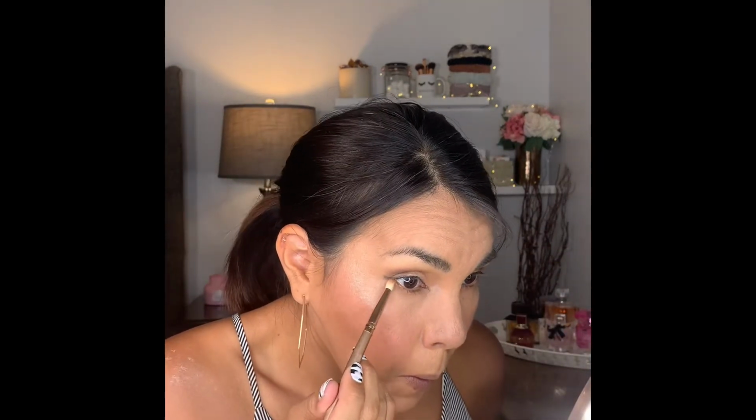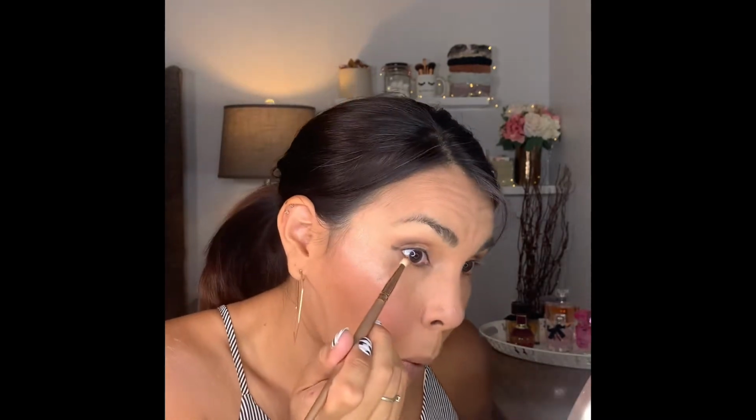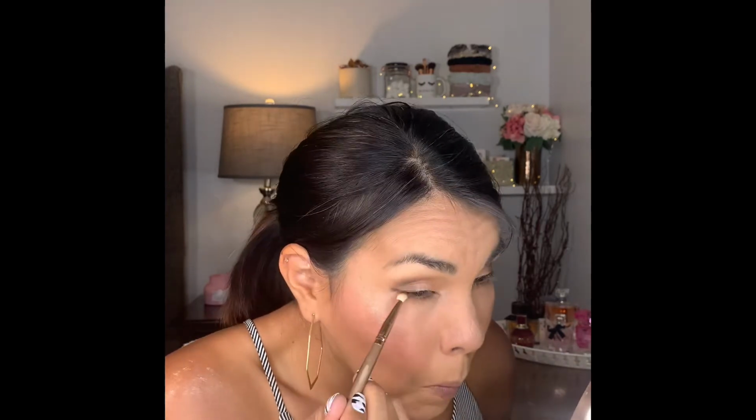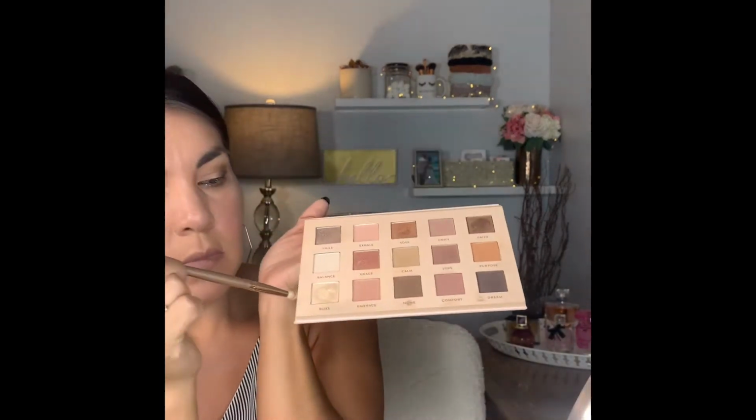In the outer corner, I'm going into that dark chocolate shade Home, and I'm focusing it just on the outside and blending it upward toward the wing. Now that we blended that deep shade Home up and out towards the wing, it is time to work on the inner corner. So I'm going to work on highlighting the inner corner of the eye.